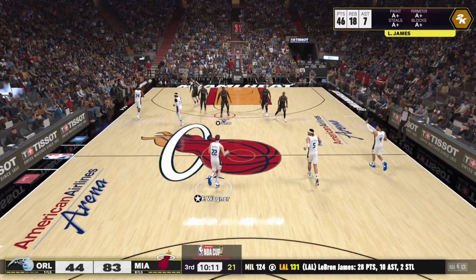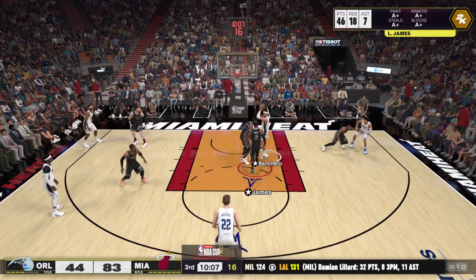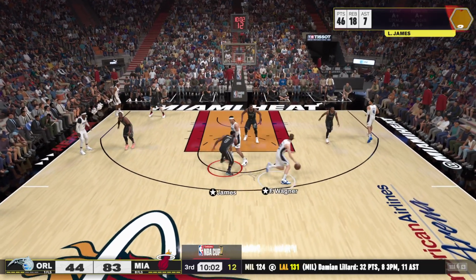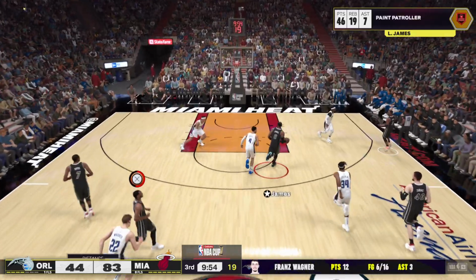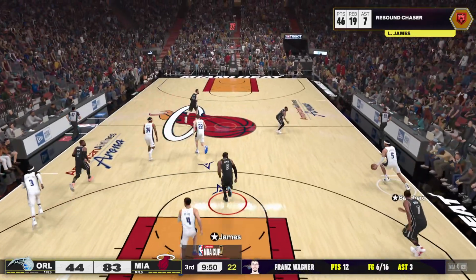On offense, here are the Magic. Wagner passes to Banchero. Kicks it out to Wagner. Banchero, a screen on James. Wagner, the shot, no good. James with some nice D. This is turning into a slow start here in the second half. Seems like they left that offense in the locker room.